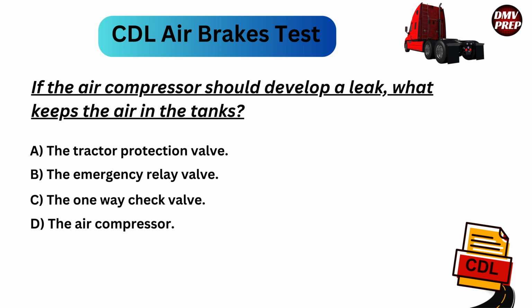If the air compressor should develop a leak, what keeps the air in the tanks? A. The tractor protection valve. B. The emergency relay valve. C. The one-way check valve. D. The air compressor.